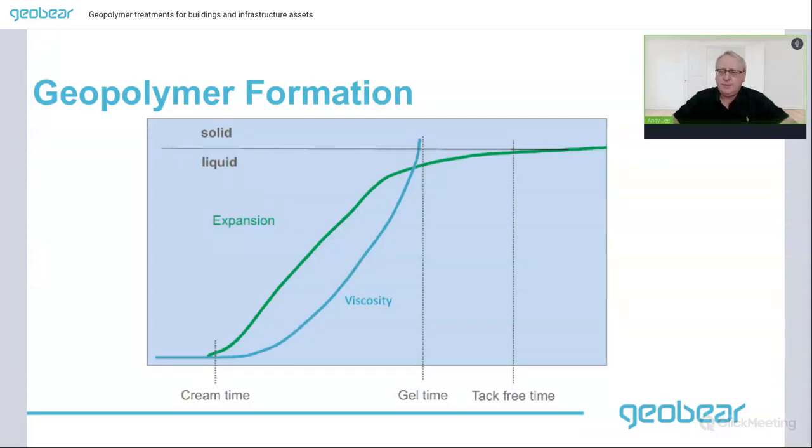And that time is designed based on the additives that are put into the resin, which control the time of reaction. These are accelerants. And that cream time will vary from polymer to polymer. Now, after the cream time, the reaction starts, and so you get this expansion of the geopolymer as it moves from a liquid into a solid state.